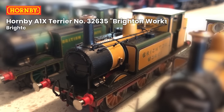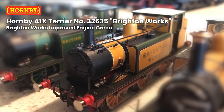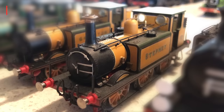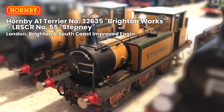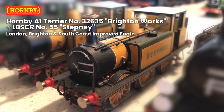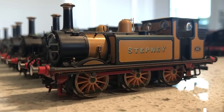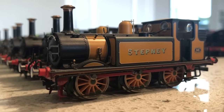The next is Brighton Works, a Hornby exclusive. And the last Terrier is one you have all seen before. Stepney again, but in preserved condition, made using a Brighton Works. Since the last time I've shown him in a video, I have finished him, and he has his name and number on his sides now.